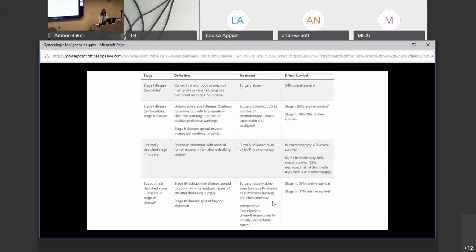The interesting thing I want to point out here is that for most stage 4 cancers, we don't do any sort of surgery, but in ovarian cancer, we actually will still do surgery in stage 4 to try to remove the primary tumor, because that does improve the overall survival. So they'll still get surgery and then they'll get chemotherapy after that.